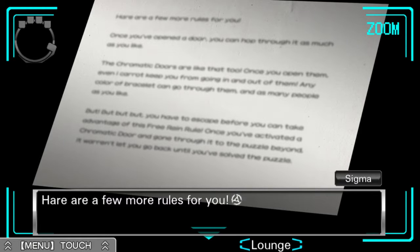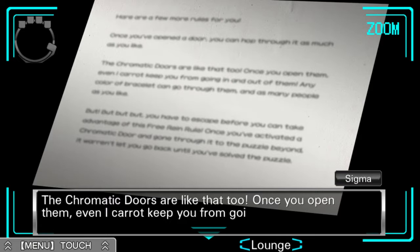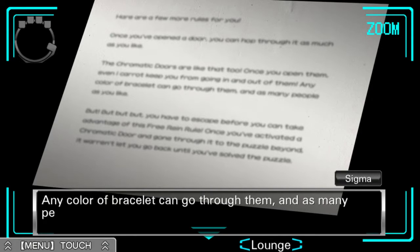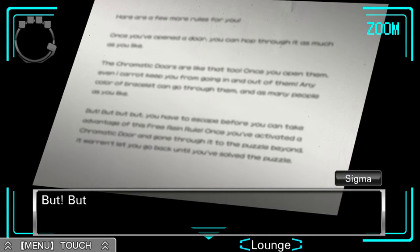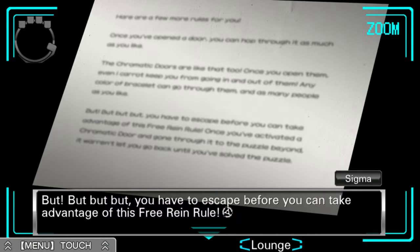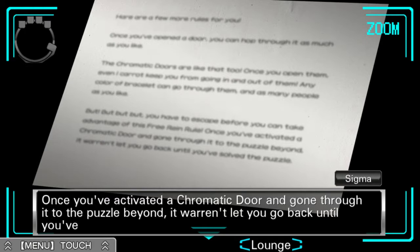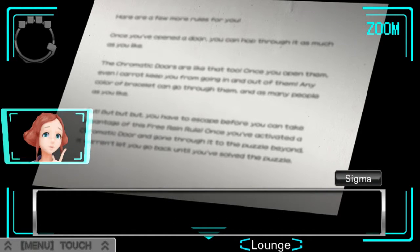Here are a few more rules for you. Once you've opened a door, you can hop through it as much as you like. The chromatic doors are like that too. Once you open them, even I can't keep you from going in and out of them. Any color of bracelet can go through them, and as many people as you like. But, you have to escape before you can take advantage of this free reign rule. Once you've activated a chromatic door and gone through it to the puzzle beyond, it won't let you go back until you've solved the puzzle.